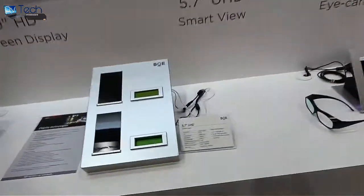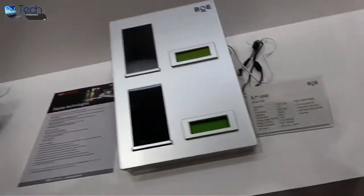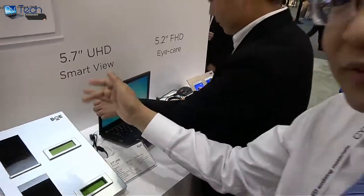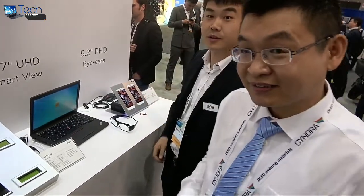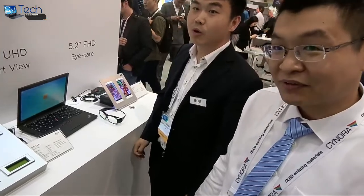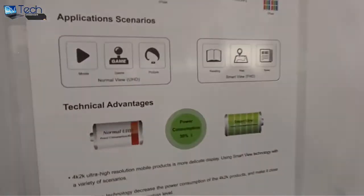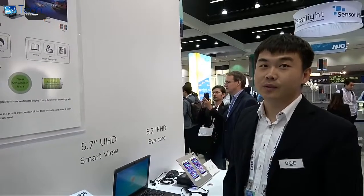And what is this smart view? Does it mean no bezel? No, smart view means a function for low power. Low power consumption, 4K, 5.7 inch. Smart view mode is half of the 4K mode power consumption. Half of 4K, yeah.